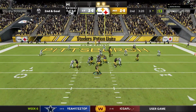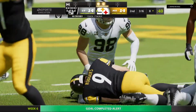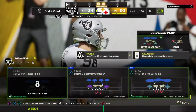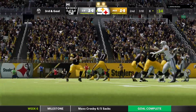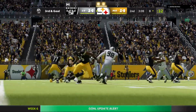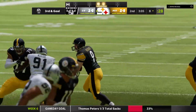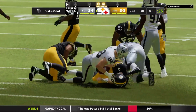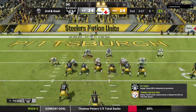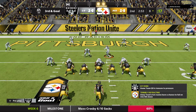Now it's Rodgers. Under pressure now, and he's going to go down. Sack back around the 8. Max Crosby in there to get him, and that is sack number 6 now for him on the year. And now can they reverse the trend on third and goal with the last 2 plays having gone backwards?